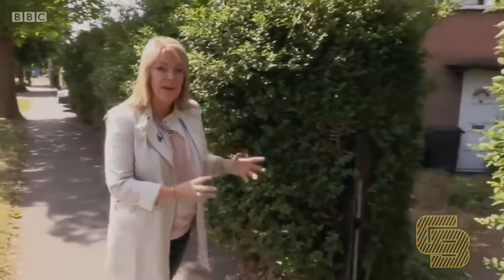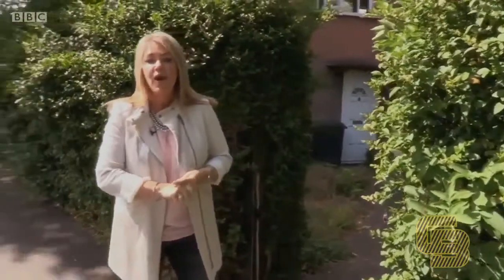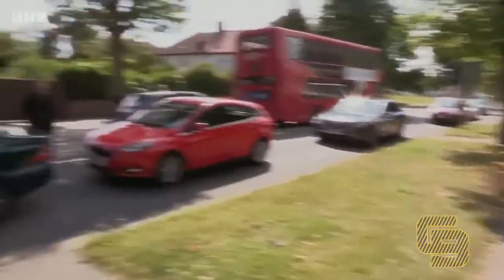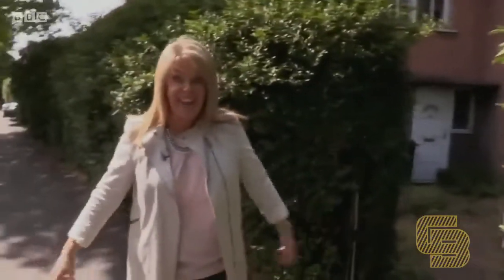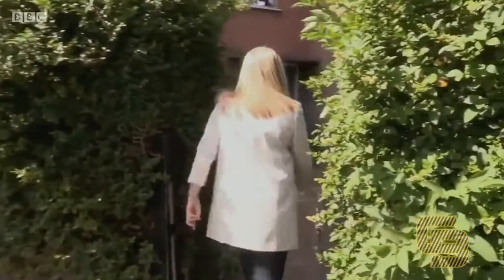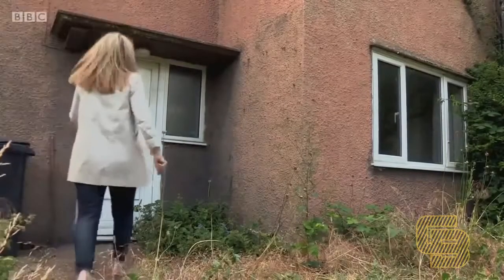So what have we got? Well, it's this, a 3-bed semi. Now, it's got a guide price of $255,000. One problem, it's on a very busy road. There's a junction right there. And, well, that's if you can hear me. Nothing you can do about the traffic, but hopefully lots you can do to the property.